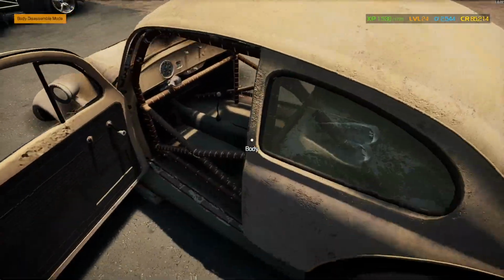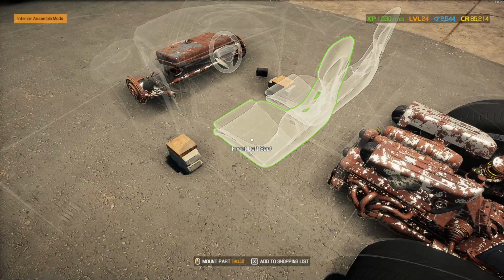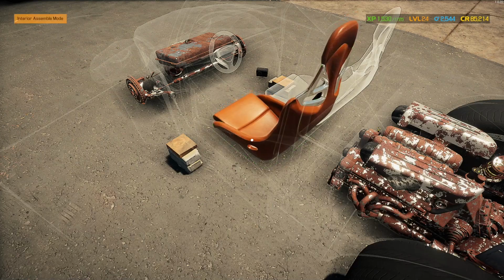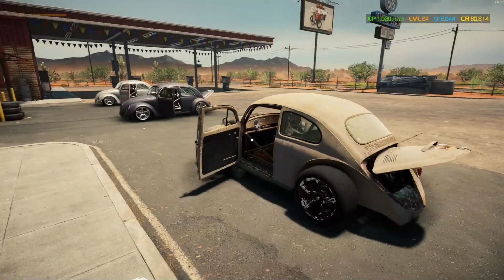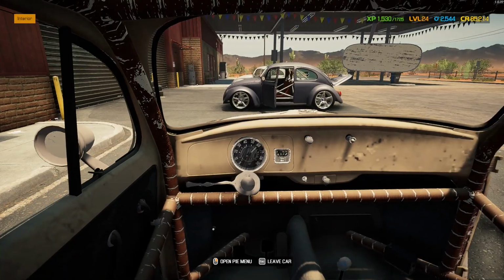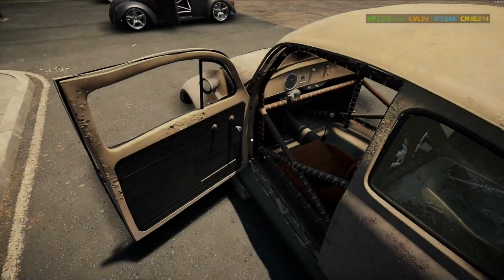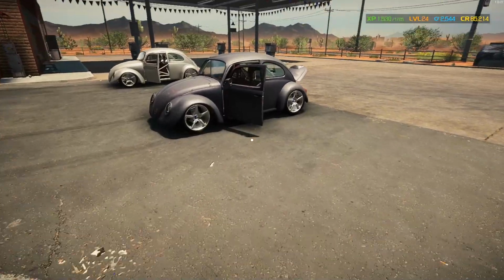Right, let's just get this in here. Get the seat. Don't need a steering wheel to start it, apparently. Okay, so let's get in there. Oh, that's not starting, is it? Okay, so that's not a runner. Okay, then I think I've got my work cut out then.